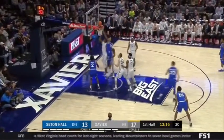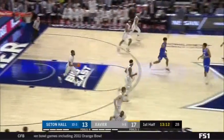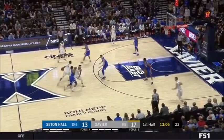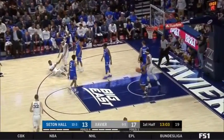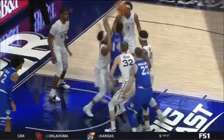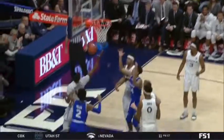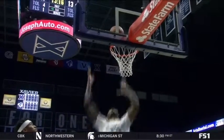Kept alive off the glass. Roden back up. And that should have been goaltending. No whistle. Without question, that ball was still touching the rim. I'm not sure who touched it, whether offensive or defensive goaltending. Marshall, the pull-up, got hit on the arm by Roden. He'll go to the free throw line. If you watch Kevin Willard's reaction, it would tell you, yeah, Najee Marshall, that's a goaltend. In FIBA, that's without question, right.